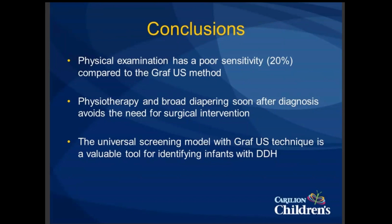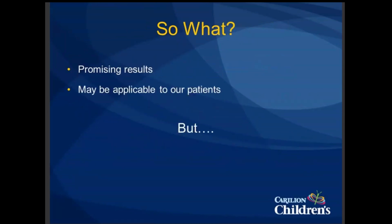Also, longer follow-up may provide more information, although they followed up the patients for 1 year, possibly. If they are able to follow up for longer, they may get information different from what they found, because developmental dysplasia of hip can also develop later in life. And also the sample size for this condition was not great. So the study can be done in a larger population with randomized controlled trials.